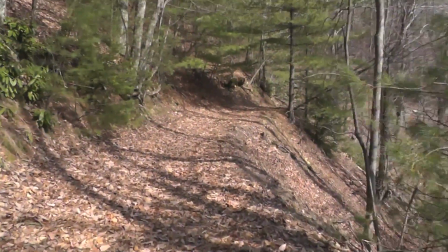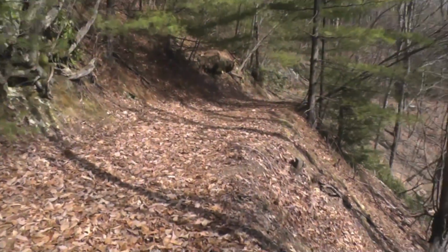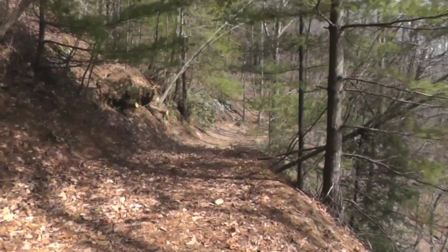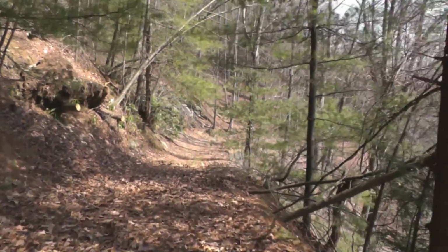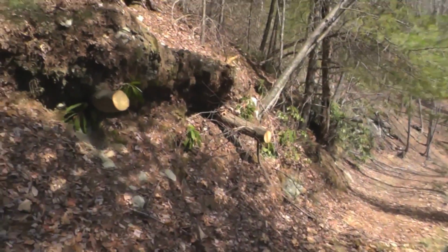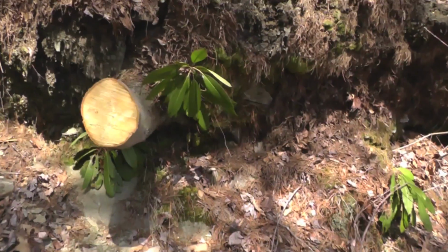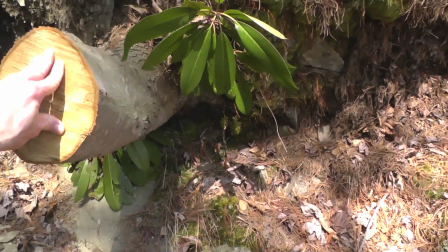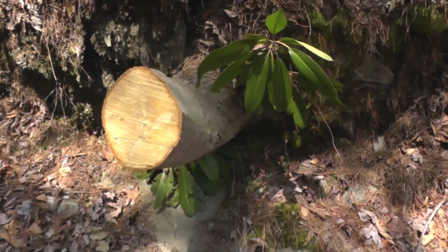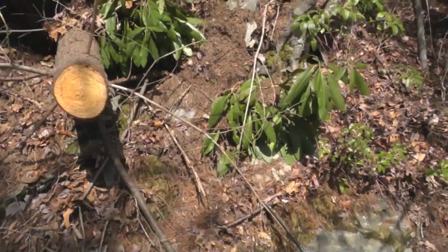I absolutely love old trails like this. I think they are very, very cool. Especially here along the Blue Ridge Parkway. The parkway is famous for some of its rock work. This is interesting. Someone's been out here fairly recently. That's not too old. This must have come down during one of the heavy rainstorms we had maybe 2 months ago. But yeah, that's pretty fresh.